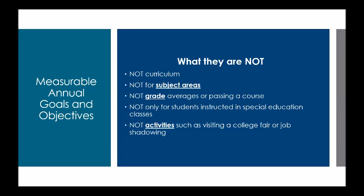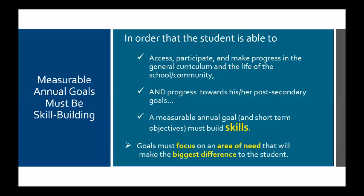And I did skip one up here. We do not only address items that students are instructed in a special education classroom. Sometimes we might see that the student will achieve 80% when answering questions in a resource room. Okay? So again, just to review what measurable annual goals are not: they are not curriculum, subject areas, grades. They are not only for students instructed in a special education class, and they are not activities.